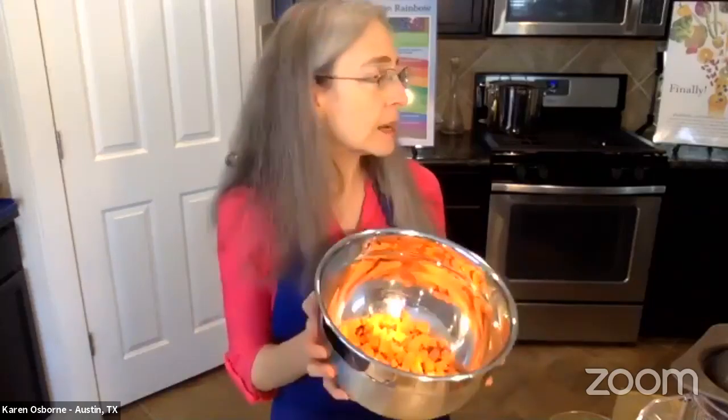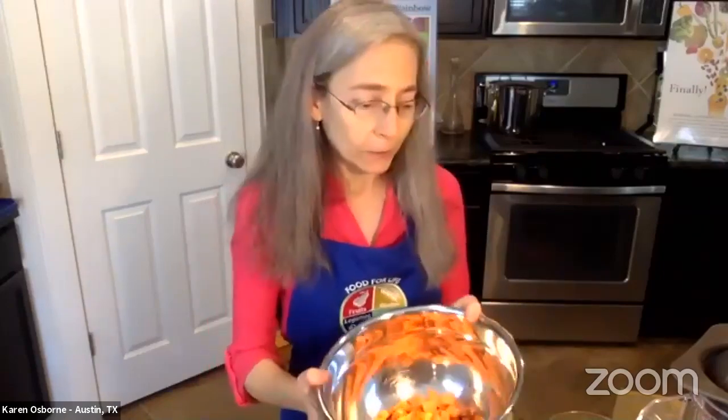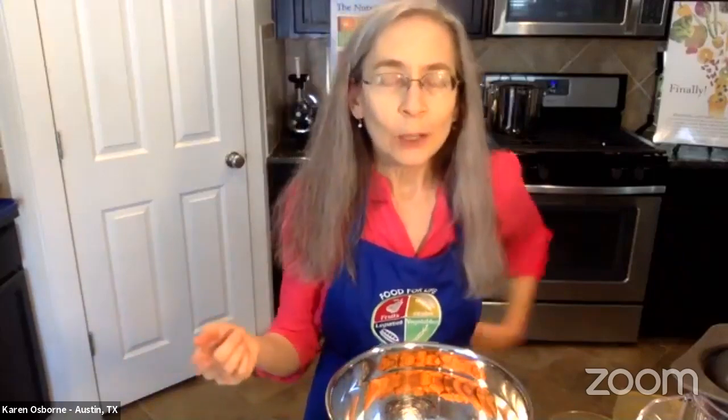We have sweet potatoes that I've gone ahead and diced, and we are going to roast them, but they're full of fiber. Everything I've got here has fiber, and vitamins and minerals and antioxidants. Helps you feel full and manage your weight, helps lower cholesterol. The sweet potatoes also have magnesium and potassium, which help regulate your blood pressure.